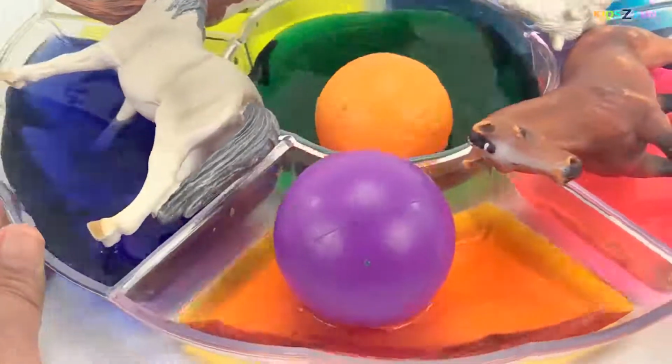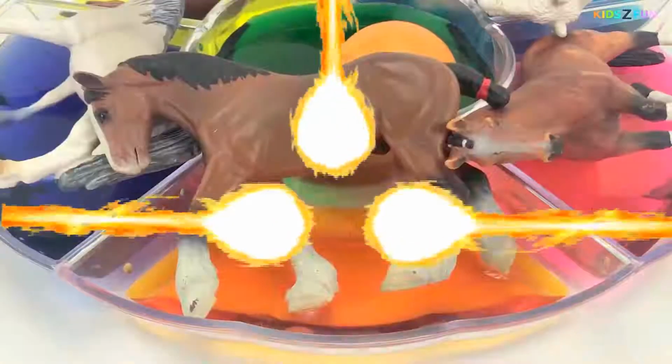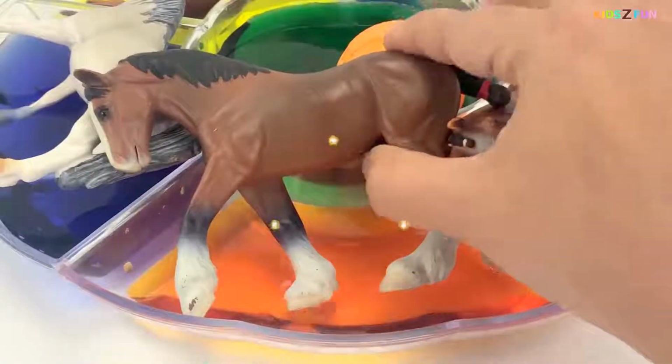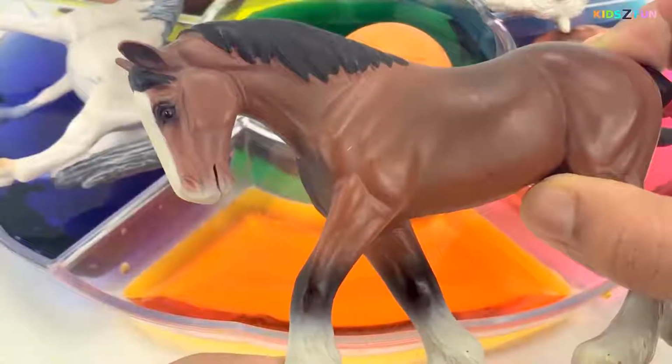Now let's do magic on the purple ball. Abracadabra! Yay! It's a brown horse. Nay, nay. Horse.